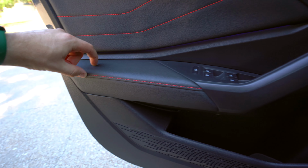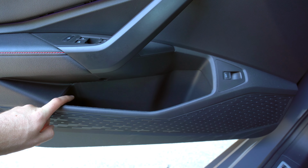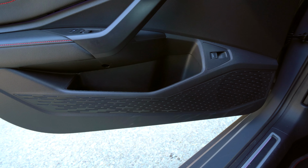Padded armrest with some stitching, a big bulky grab handle, and a really large storage bin down here. I mean, it's so large. I've got a giant like 32-ounce mug, 30-ounce mug, and that can sit in there. Otherwise, most bottles will fit great.